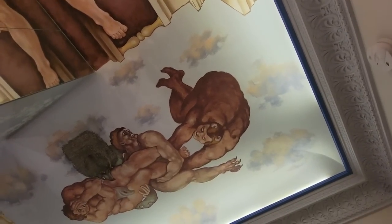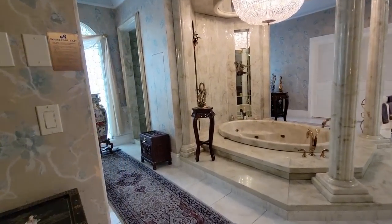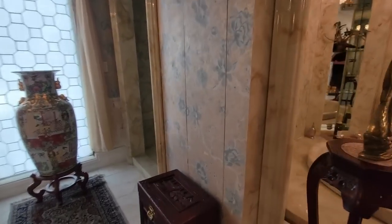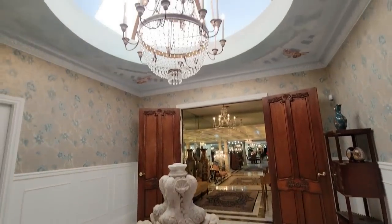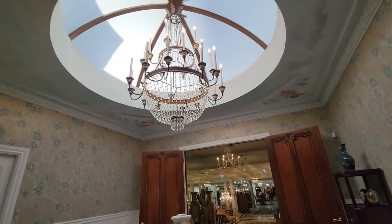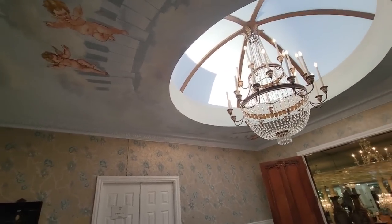It's very, very cool. And he said that this was, again, we talked about this, the original wallpaper. Oh, in his shower, let me show you. This was Liberace's shower. All marble. Like I said, look, he's got a fountain. Wow. This is beautiful. And he said that the chandeliers are original. Amazing. My favorite part.